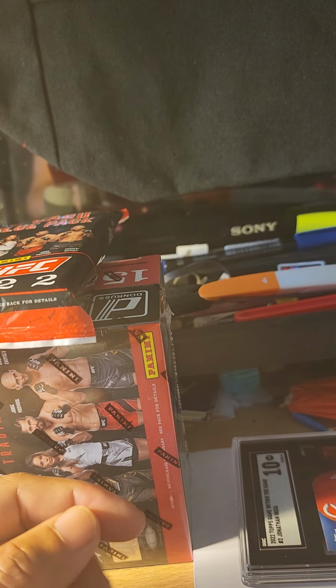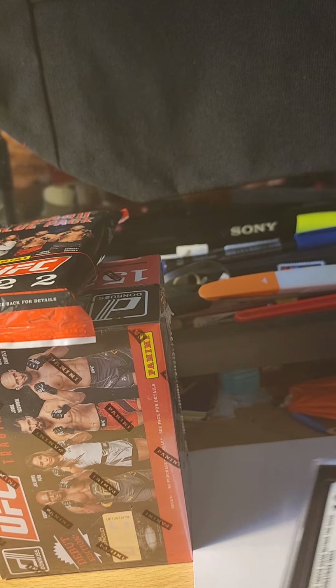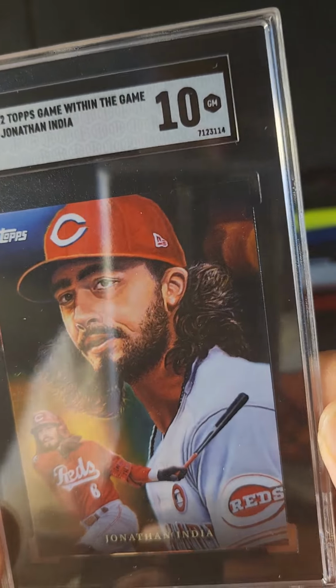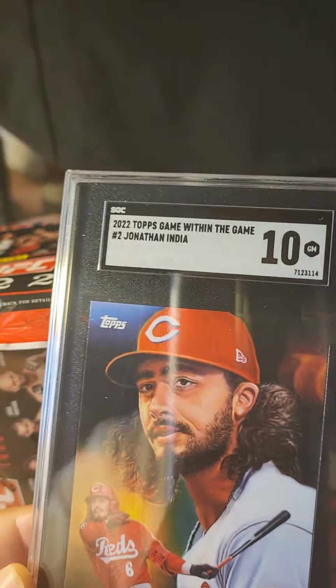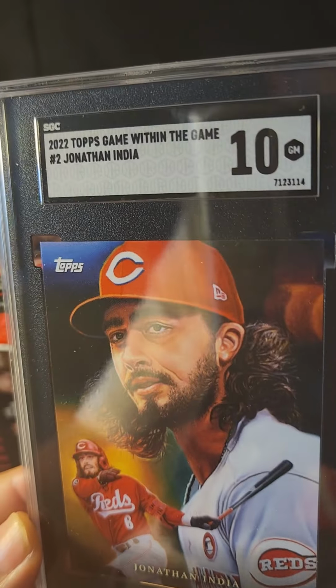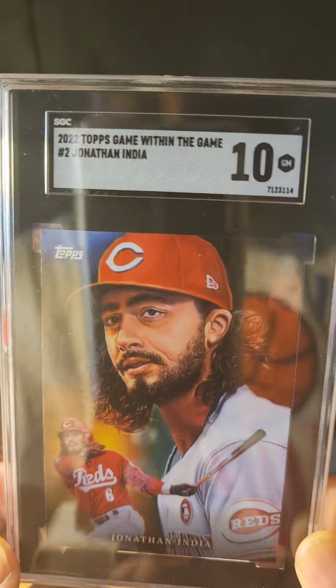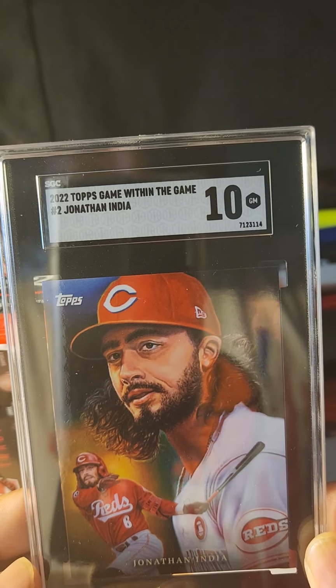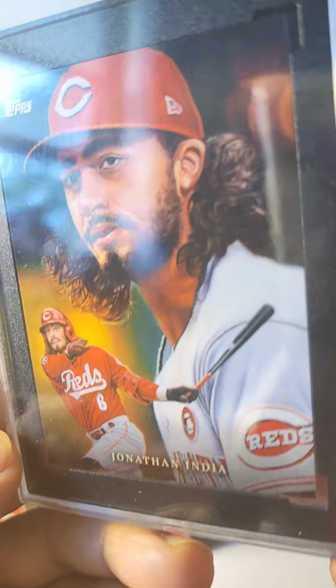And after that, the next card is Jonathan India. This card also received a 10. Topps Game Within the Game, Jonathan India. This is card number 2 in the set. I'm up to number 9 now. These are the first 2 I submitted. I'm waiting for my Julio Rodriguez to come in and my Lou Gehrig to come in. This was pretty cool, like the colors in there.